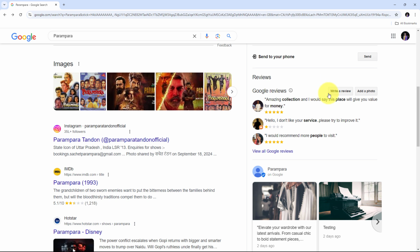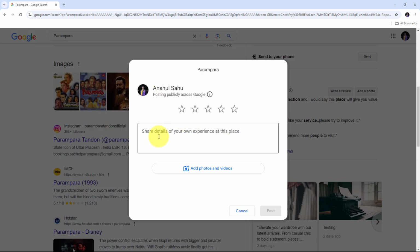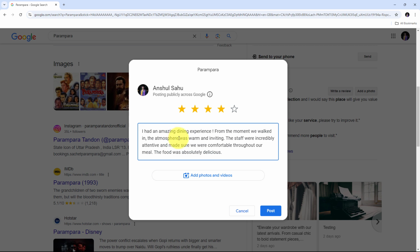Now here I have this option of write a review. So I'm going to click here. And here I'm going to give a review. So I'm going to give the star rating as 4. And now I'm going to create a new review. So I'm going to type my review here, and that will be, I had an amazing dining experience.